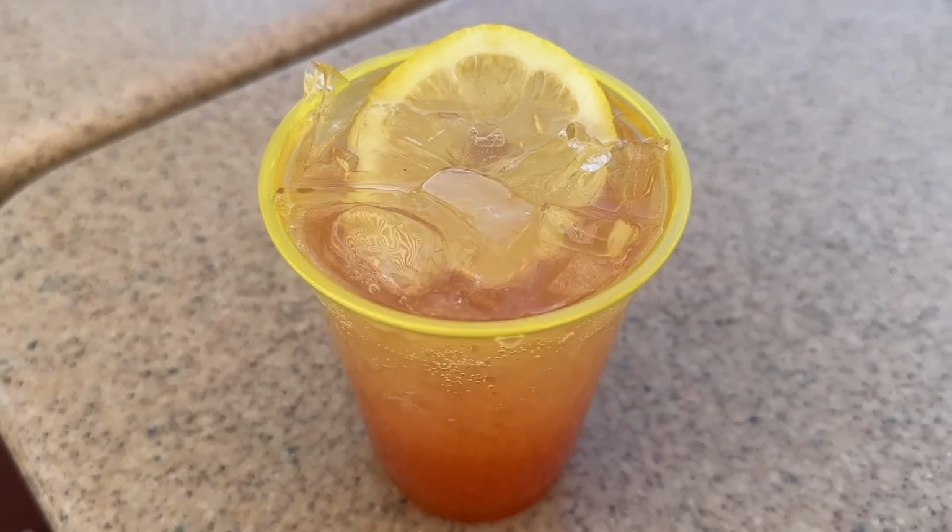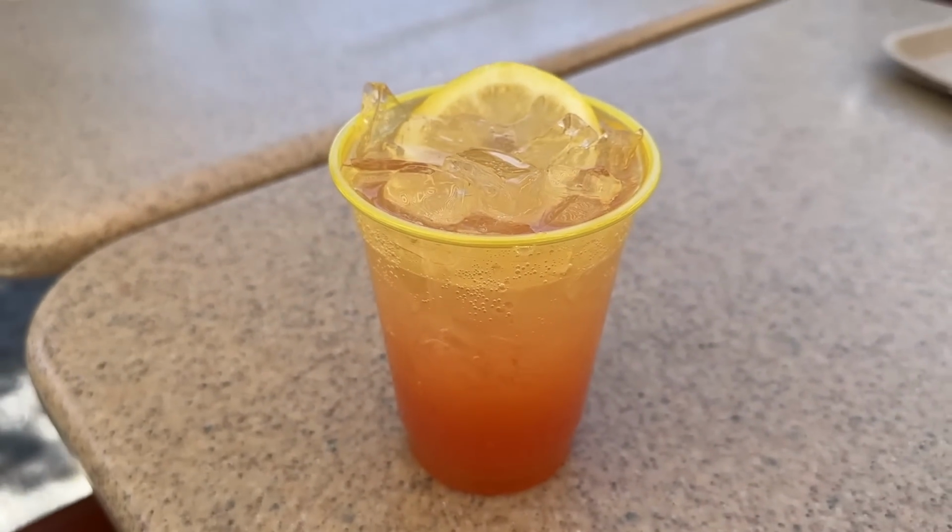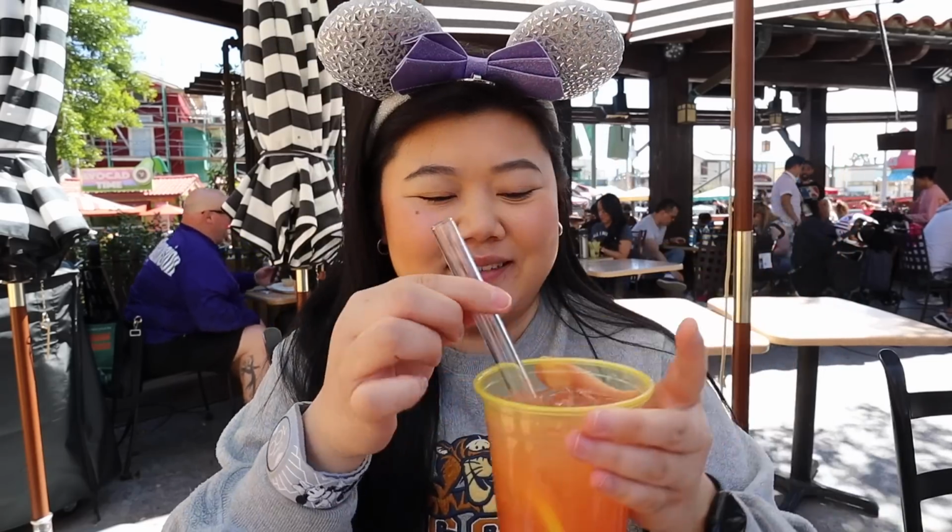There's not too much of a lychee flavor actually, which is surprising because I feel like lychee is quite an overpowering flavor. Like if you get a boba drink and you put lychee jelly in it, it will make the whole drink taste like lychee jelly basically. So I'm surprised that the lychee isn't overpowering in this drink, and you can taste more of the guava. I like this one. Meimei approved.